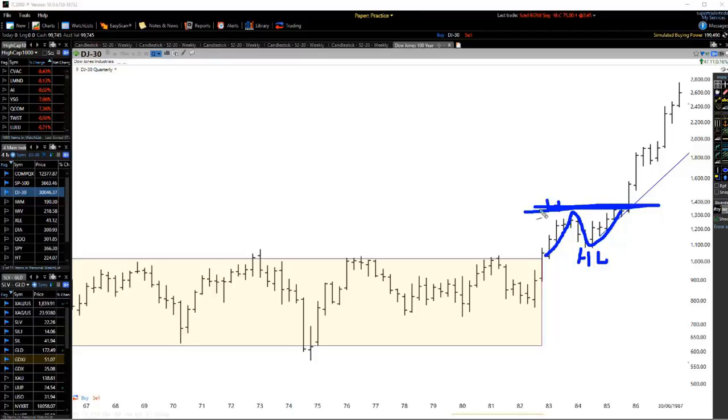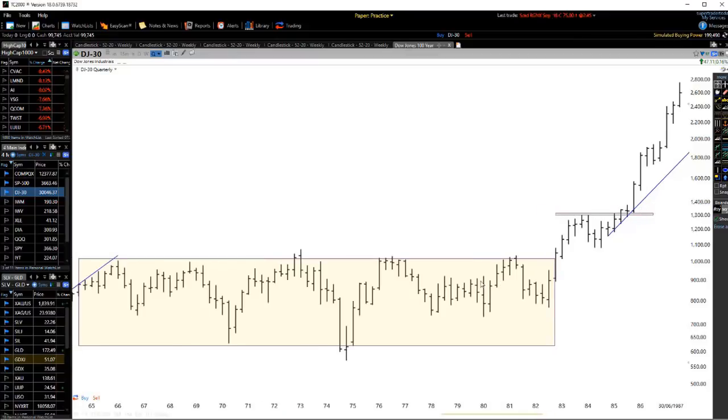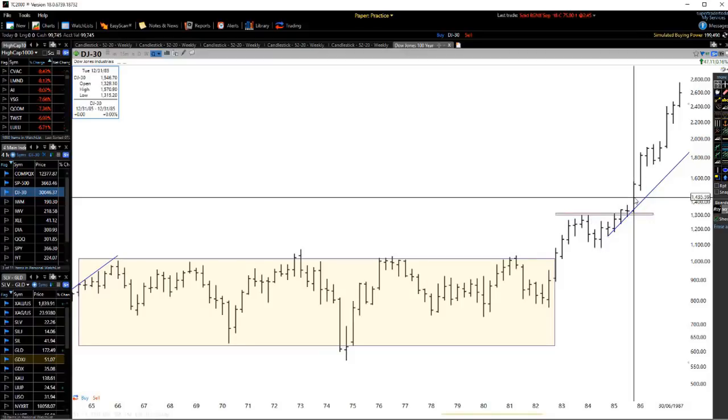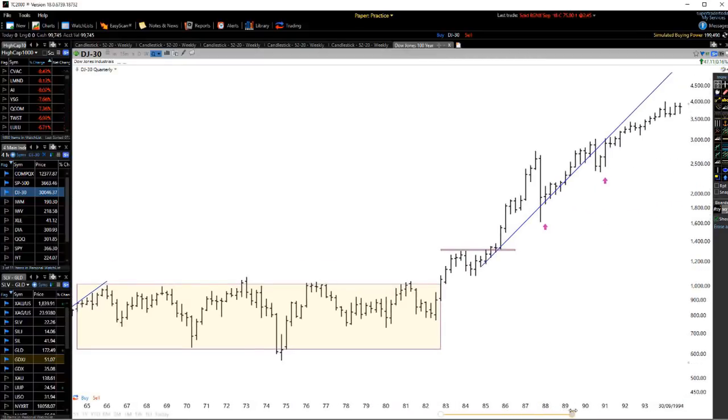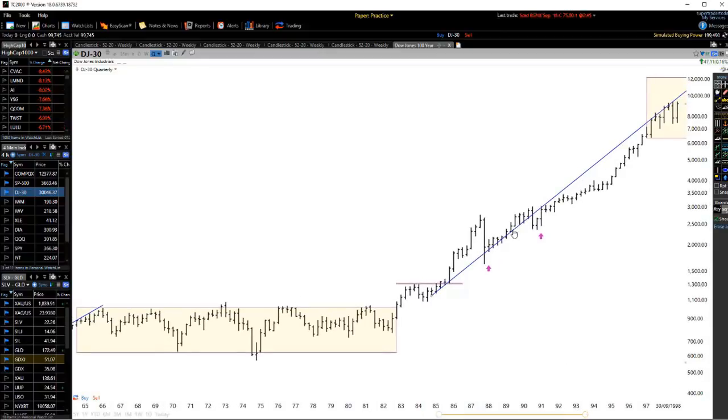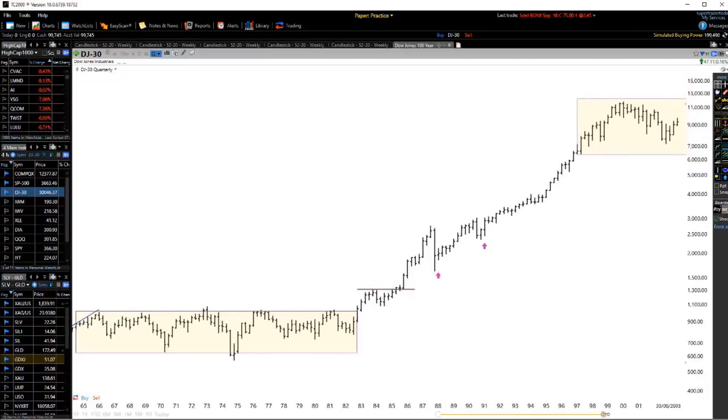As soon as we broke past these highs, nice big breakout, as you can see, we came up from a channel, nice little resistance, pullback, support, and then we broke up through here. This was the point that says we're now likely to start to see a nice move up. And as you can see, it went through a massive bull market, even the 1987 crash, and then we just continued up for a very, very long time.